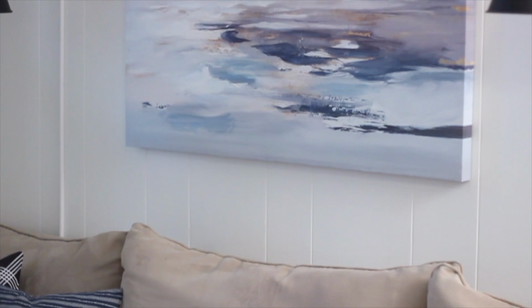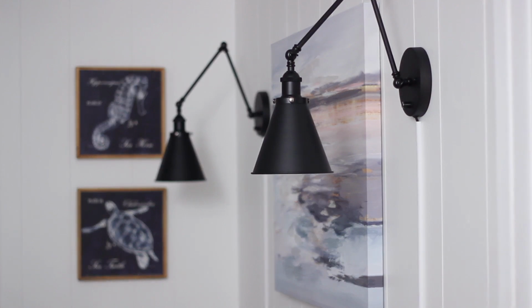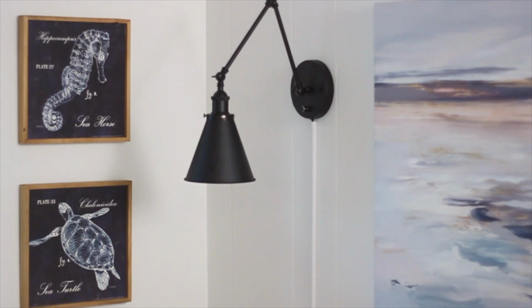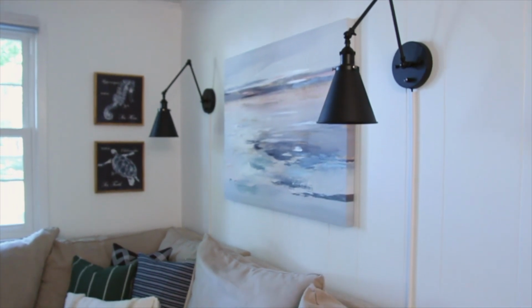Above the couch we have sort of this abstract ocean sunset canvas, but the wall seemed a little bit bare, so we decided to add in some sconces because we also didn't have a ton of lighting in this room. So we found these modern black sconces which were so easy to put together. I love the way they look and really complete this wall.